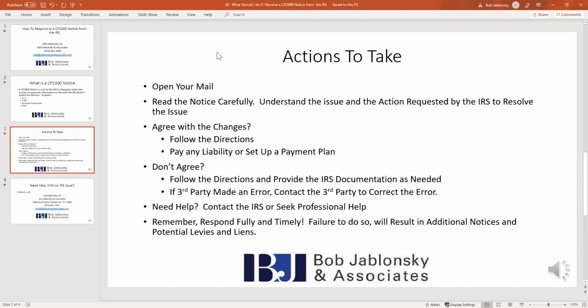When you open it, read the notice carefully. Take the time. Make sure you understand what the issue is and the action that's requested by the IRS to resolve the issue. Do you agree with the changes that the IRS is requesting? And those changes could result in no change in your tax return. It could result in an additional refund to you or an additional tax liability. But do you agree with those changes? And if you agree with them, follow the directions.